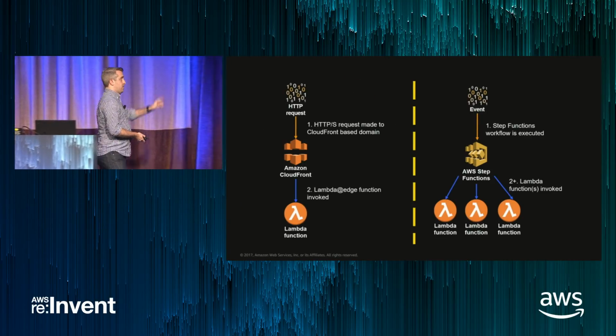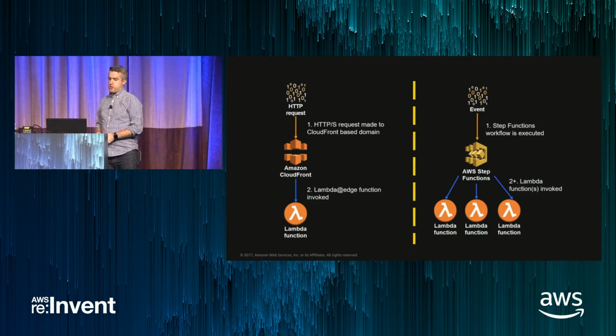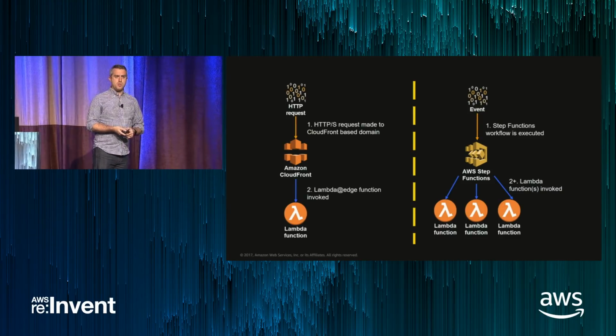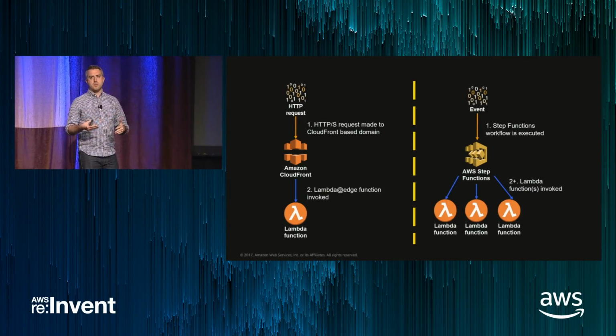Next up, we'll talk about Lambda at the edge. So Lambda at the edge, technically part of our CloudFront product or our CDN product. So today around the globe, I believe we have over 100 POPs for CloudFront, or near 100 POPs, points of presence that are globally distributed. What Lambda at the edge does is allow you to invoke a Lambda function directly in those edge nodes.